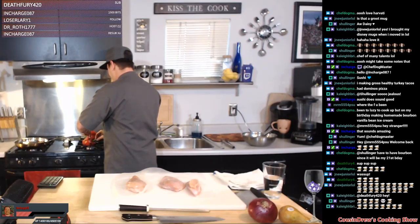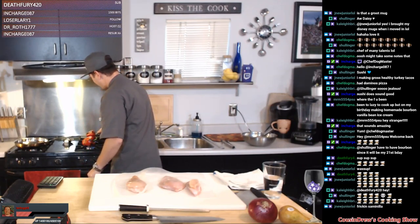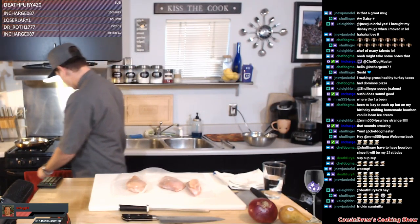Take that sticker off. Don't light that on fire. Color. Front one up a little.